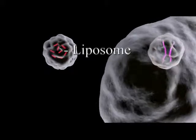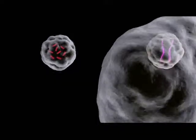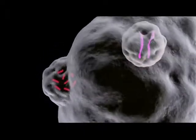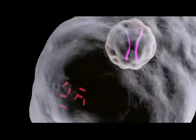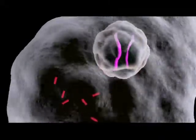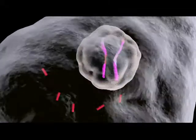Liposomes are made out of the same phospholipid materials that cell membranes are made out of. Thus, liposomes are able to easily fuse with the membranes of cells and release their contents into their cytoplasms. The disadvantage, however, is that most of the genes introduced into cells in this way do not end up inserting themselves into the cell's DNA.